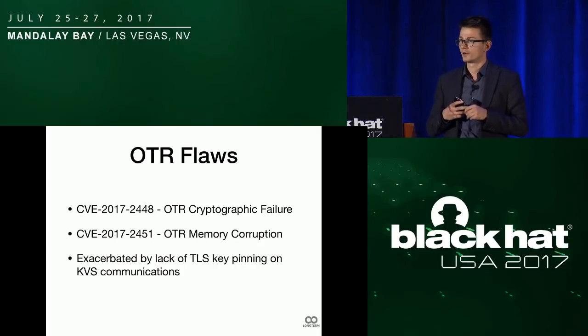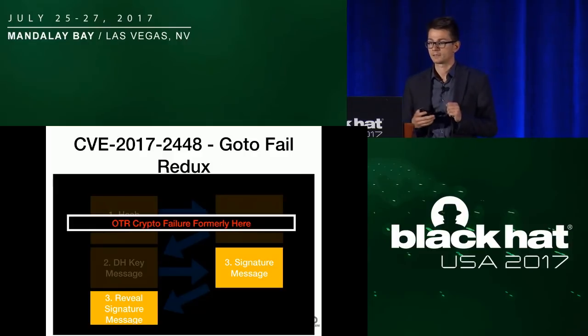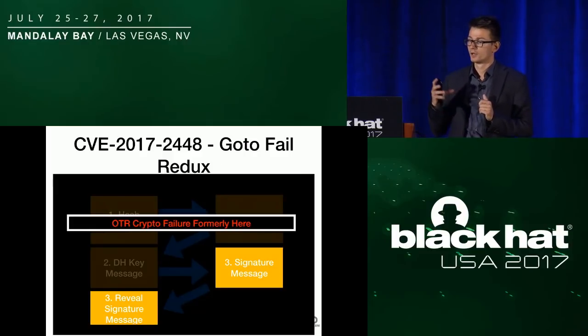And we found a flaw there, and we also found a memory corruption flaw. And these were slightly exacerbated because there's no TLS key pinning. So any of the CAs that are trusted by an iPhone could have potentially been abused for this attack. And the OTR failure was in the signature verification.